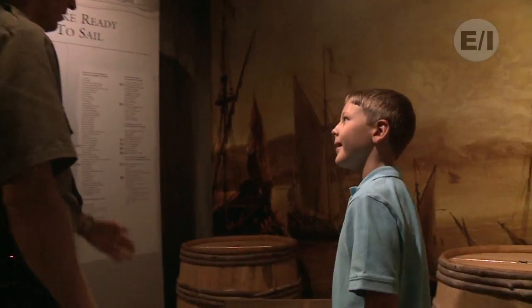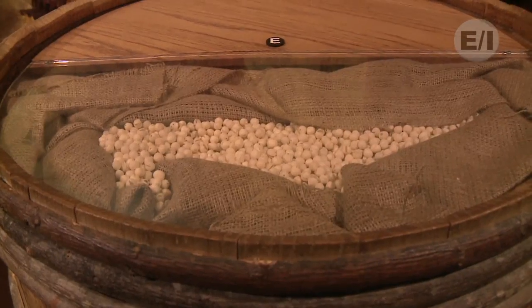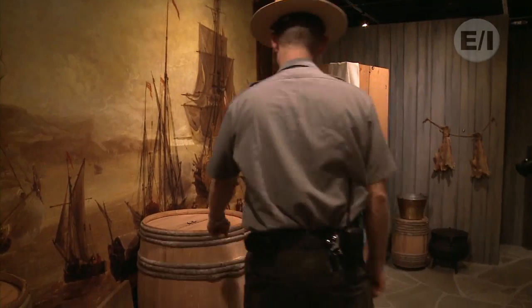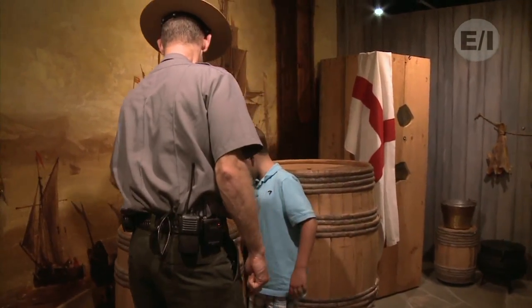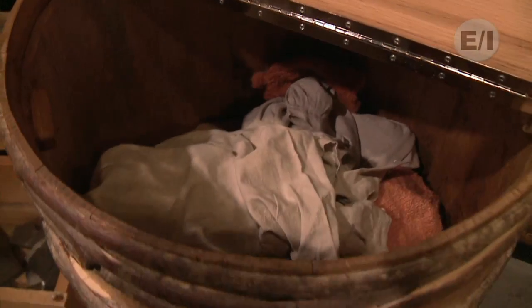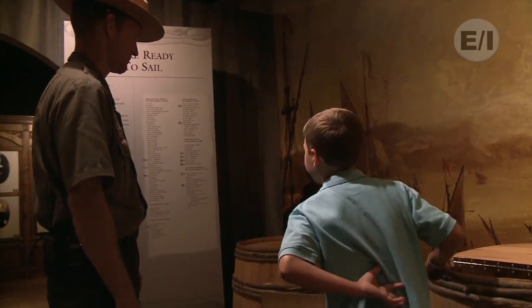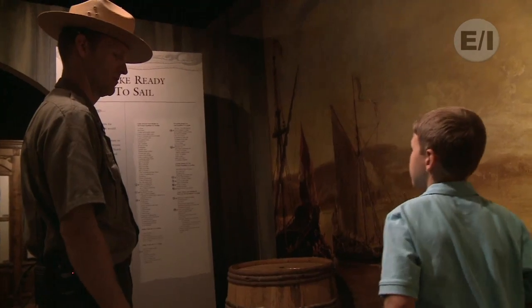You can put cloves. That barrel has peas in it. That small barrel has lead shot in it. And this barrel has what in it? G and H. Has clothes. Clothes? Yep, shirts and hats and pants. 10 dozen of red caps and 20 dozen of shirts.